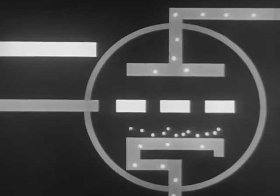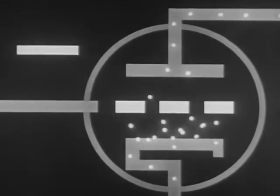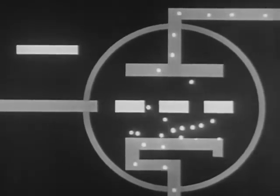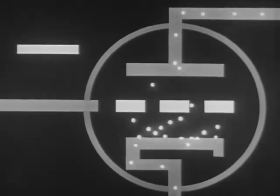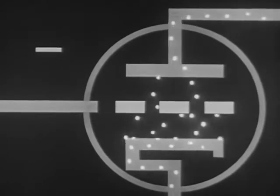Of course, the negative amplitude swings back up. This means that the grid will become less negative until it reaches a point where the electrons can once more flow through to the plate. Plate current flows again.